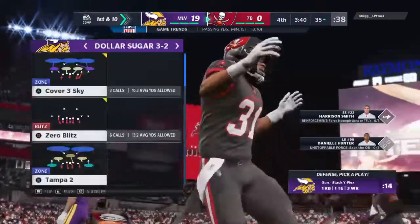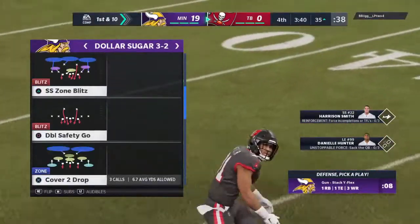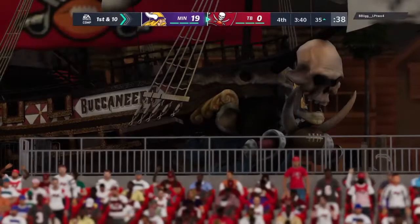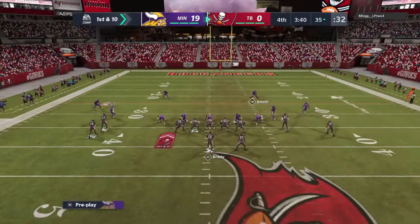So they get the takeaway, but that's just step one. They still have a lot of work to do. But they don't want to focus on that now. Now it's about getting the ball in the end zone and hoping they can take it away again. Yeah, still three-score game, though, fourth quarter. Ball up to the 35 now as they come up on first and 10.